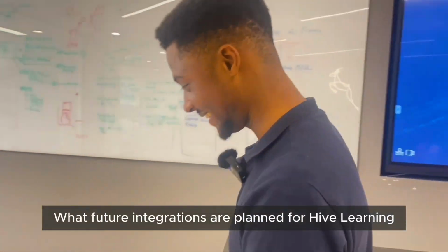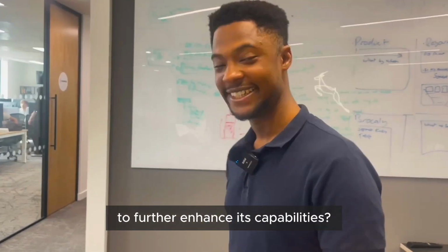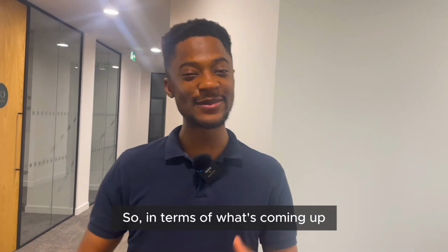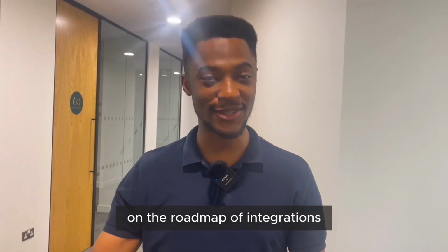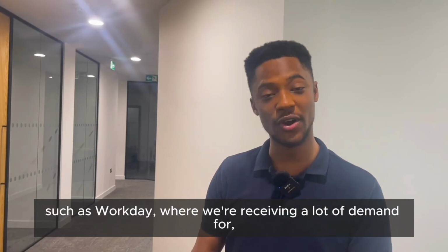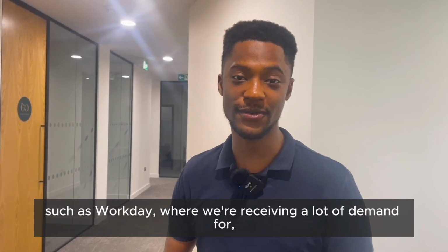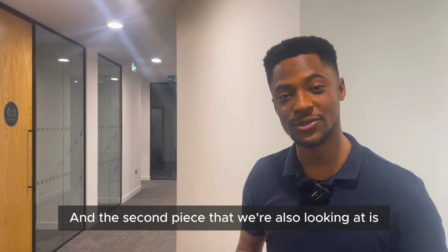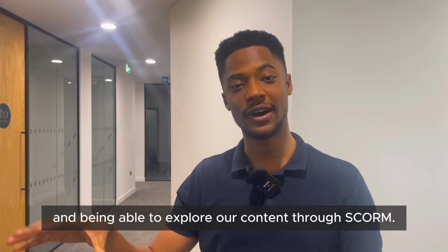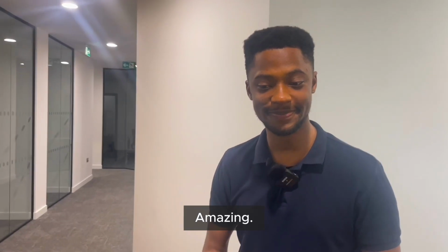What future integrations are planned for Hive Learning to further enhance its capabilities? Good question. So in terms of what's coming up on the roadmap of integrations, we're working on more HR integrations, such as Workday, where we're receiving a lot of demand. And the second piece that we're also looking at is integrating with LMSs and being able to export our content through SCORM. Amazing.